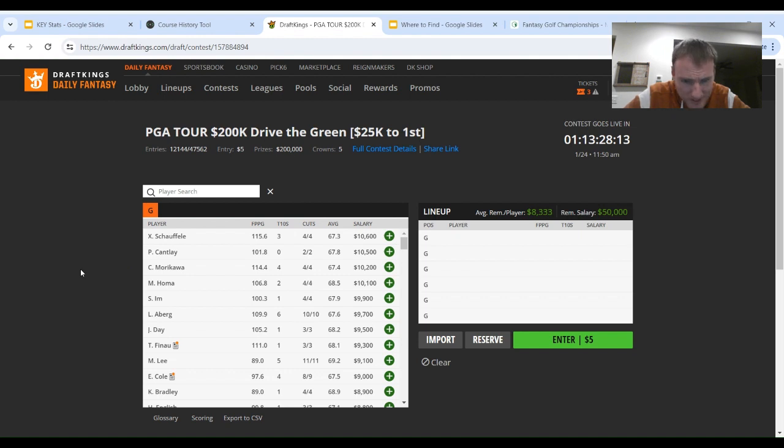Now, the good news is the top four guys in the field all possess that very unique skill set that you're going to need. All four of these guys near the top, Schauffele, Cantlay, Morikawa, and Homa, are very good long iron players and very good drivers of the golf ball, just in different ways. So, how can we differentiate between these four players? Well, let's break it down.